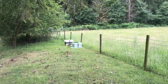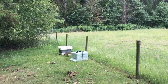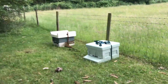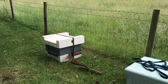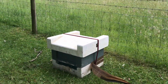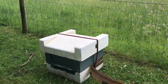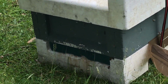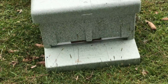Thank God they didn't do that in the back of the van on the way here. If that was in the van, that could have been a problem. Well, that would explain why I kept getting random bees flying around in the van. But these girls are very busy, still getting rid of stuff they don't want in there. They'll be in their new home later on tonight, I hope. Little tinkers.